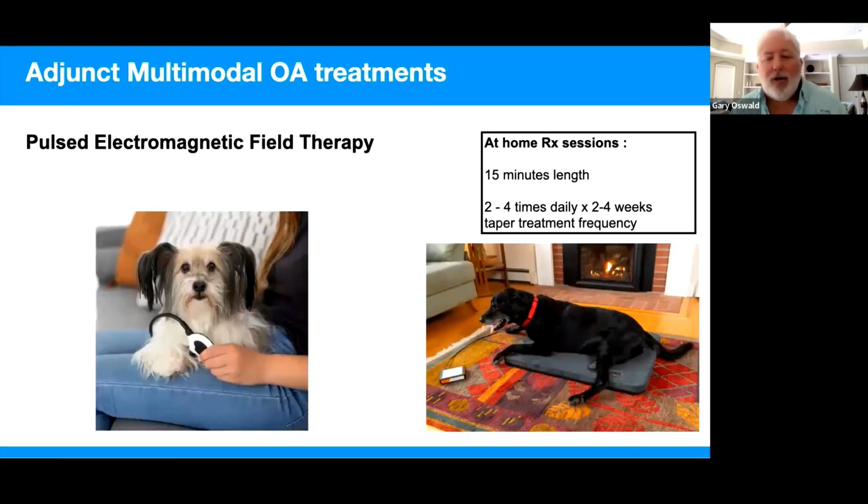The way we use this loop at home would be for 15 minutes. You press a button, it turns on, it'll run for 15 minutes and produce this electromagnetic field that, again, influences cellular metabolism. You can do it 2 to 4 times daily initially until you see a clinical response, and then you taper how often you use it. Each loop, I believe, has about 300 treatments in them.